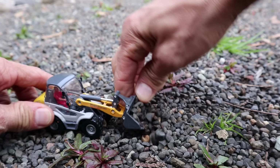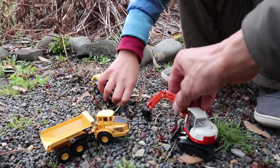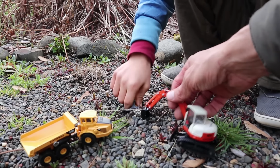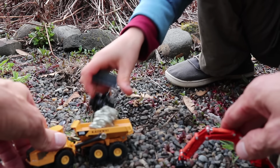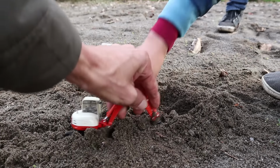Are die-cast little construction trucks, you guys. That does work really well. You start digging iron, I'll start digging here. Wait, you already found it? Yes! What? Look at that! It's treasure! This treasure must be deep.